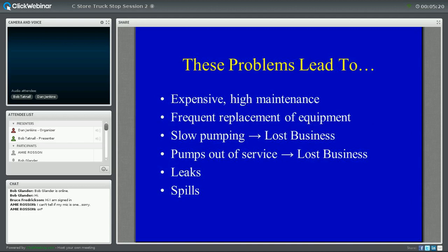Like we talked about, it causes problems. The first problem is the slow pump, and customers leave. Pumps are out of service, customers leave. And hopefully there's no leaks, but leaks are occurring. I've talked to several people who've had leaks, and also several people who are concerned that dispensers are leaking, tanks are leaking, and it's causing spills out into the public. So we'll be addressing all that today.